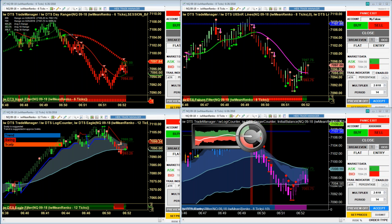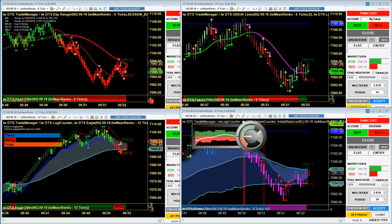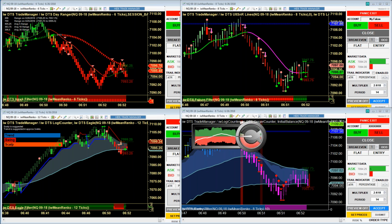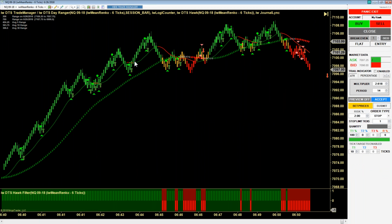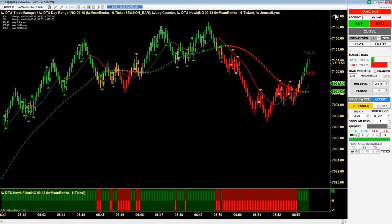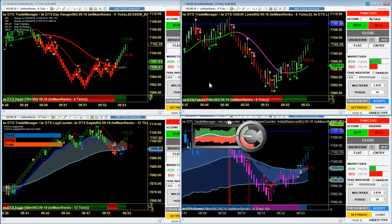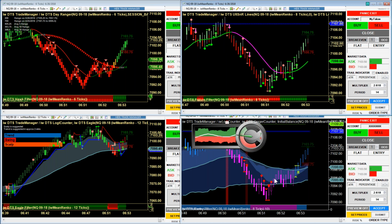We'll see what they come back with. Into the hard edge now on the eagle. The raptor just keeps flip-flopping. There's good moves both ways. But look at the churning that's going on. Okay, we got ourselves a bit of a hard edge bounce here now on the eagle and the raptor.